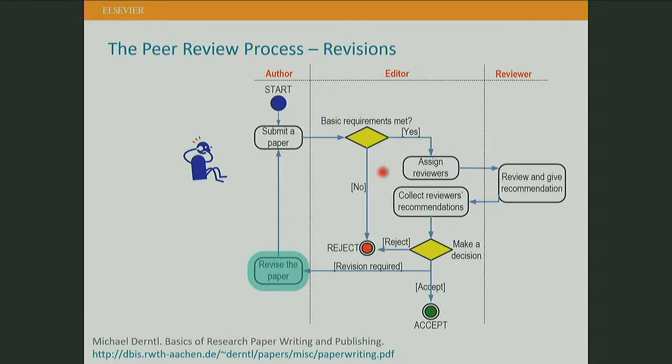So you will start basically from here onwards. Your article will go back to the editor. Depending on how you have addressed these questions, the editor can decide, okay, this is good enough to be accepted. He can send it back to reviewers in order to get more comments from them, and so on and so forth.